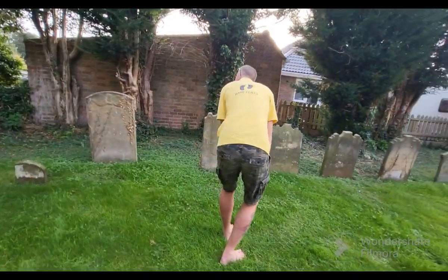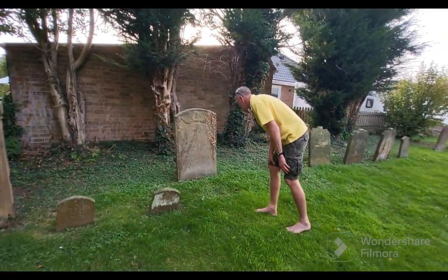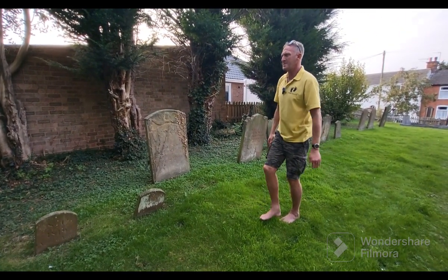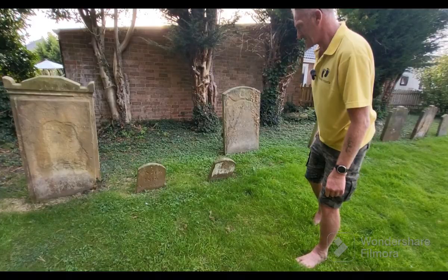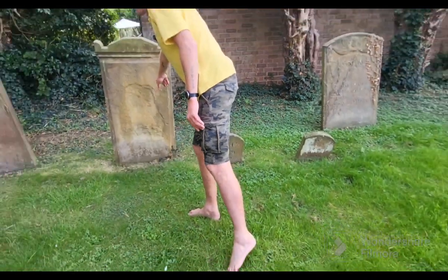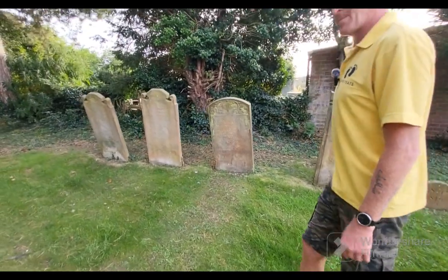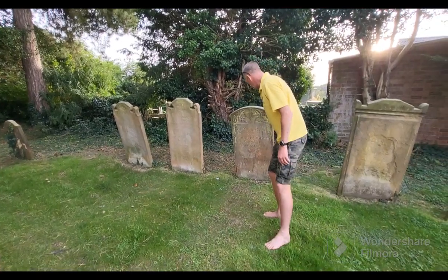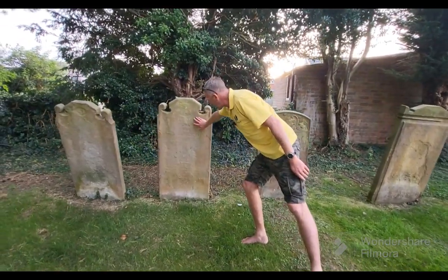Francis Cod. Another Cod there. Cannot make it out. Some SC, age 6. Quite sad. This has been defaced. Looks like a Cooper, this one as well, Cooper. These are very old. These are your Victorian ones. That's a Cooper as well. That's so worn away.